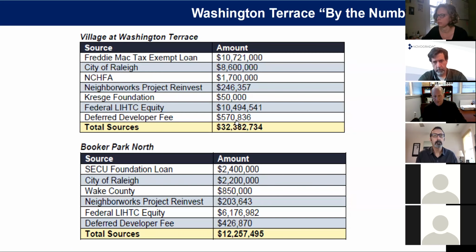to pay is. This is essentially the first two phases and where the funding sources came from. You see LIHTC is big in both of these, but also Freddie Mac as a foundation loan. So again, I don't think any of these projects are the same each time. I mean, you have to sort of create the capital stack that fits the need and who the investors are.